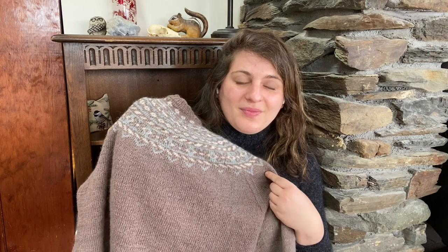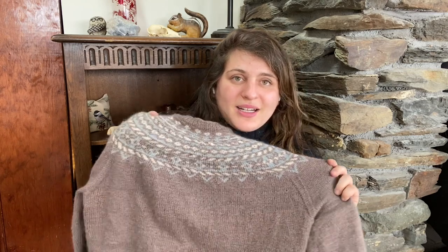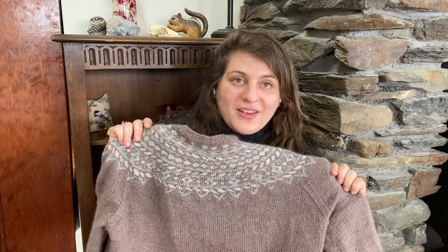The shop where I bought it, Clementine, I think the owner is the daughter of the woman who makes the yarn, and she was really excited when I said, oh, I'm so excited. I did an episode, it was my second episode, if you want to see some of the yarn. And I finally used it to make this sweater, and I love it.